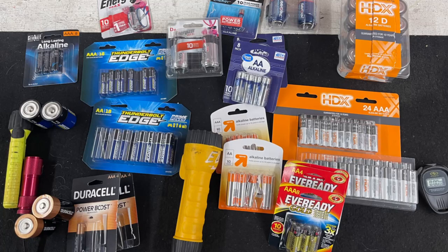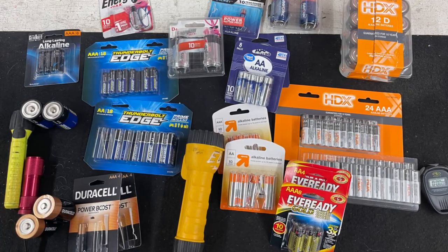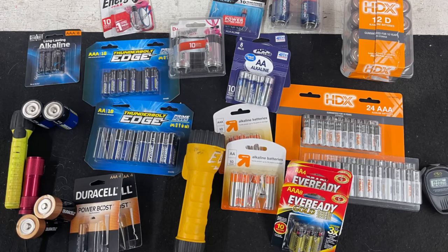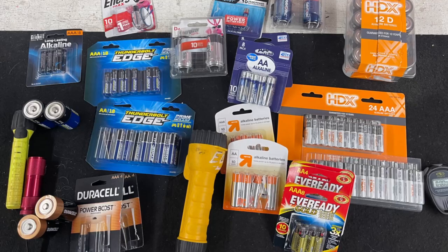And so at the end of the day, how did these batteries stack up as far as longevity? We've already talked about the pricing on them. How long did they last? Who took first and who took last place? Well, let's find that out right now.